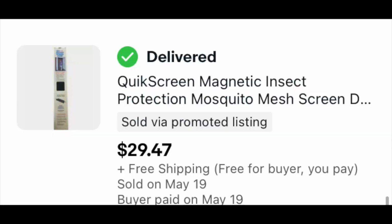So the first thing that sold here is this quick screen magnetic insect protection mosquito mesh screen. I got all the key words in there. Essentially, it's one of those little screens that have the magnets in it that clip together on your door to keep the bugs out. I got this at a recent garage sale, paid $1 for it, and it sold for $29.47. Free shipping. So we don't make a ton, but we were $1 in, and the sell-through rate on these is really, really high. So it was easy money.